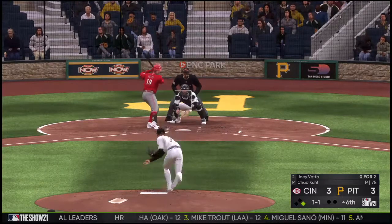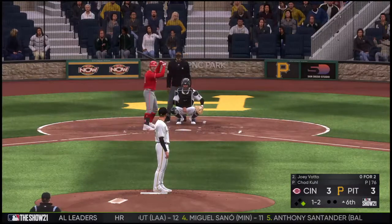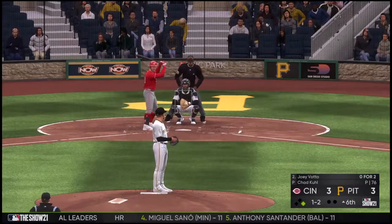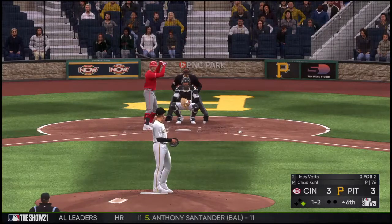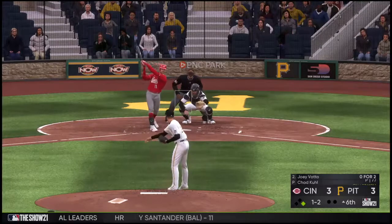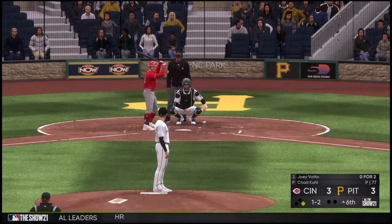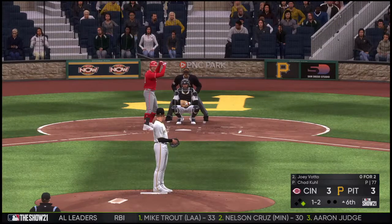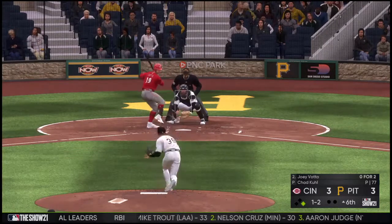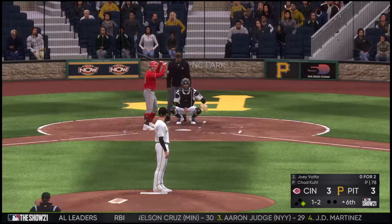The 1-1 pitch. Winker aboard here at first with nobody out. Fouled away. Hey, I don't blame him for fouling that one away. His eyes lit up right there. He did not expect a changeup up in the zone with 2 strikes. Got to regroup. Turned on, but it's wide at first and foul.